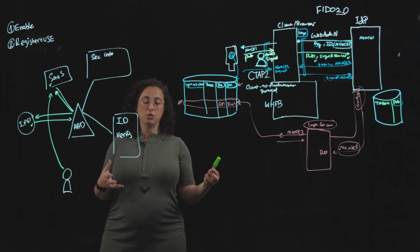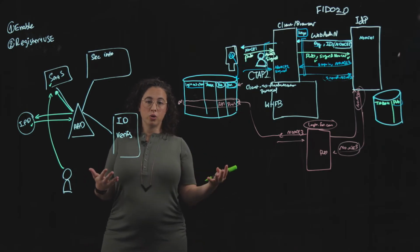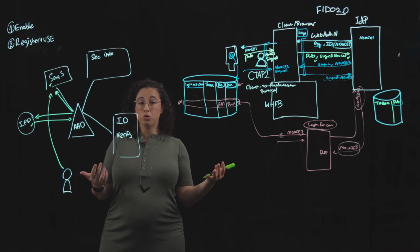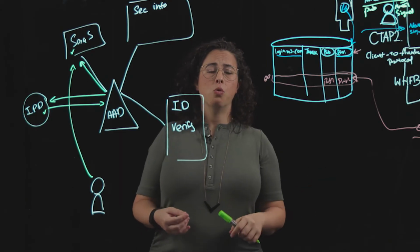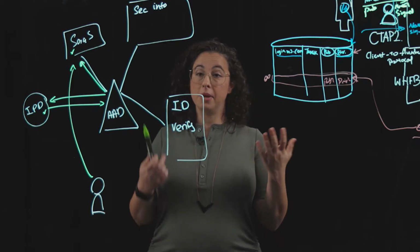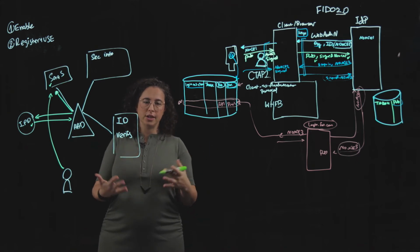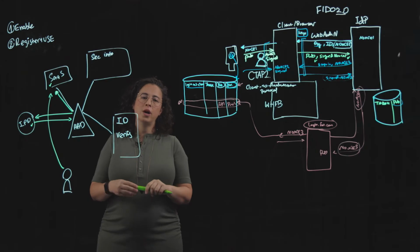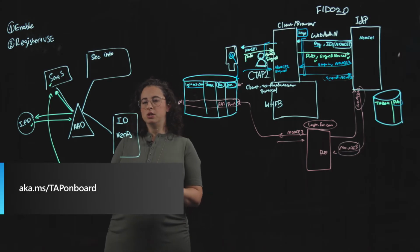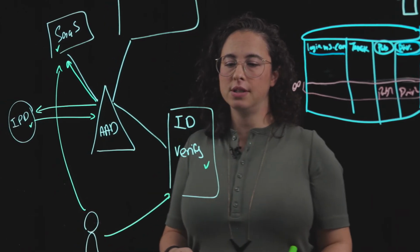We have customers who were able to just utilize existing onboarding processes and incorporate the TAP creation into those flows. We have other customers who are building remote identity verification applications, where a user has to, for example, provide a government-issued ID, maybe talk to someone on the camera. But no matter what you're doing, eventually you have to verify the user's identity before you're issuing them a temporary access pass. We have some more information about this at aka.ms/taponboard.